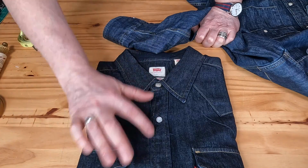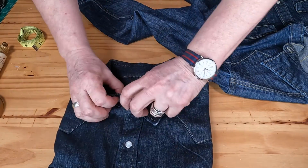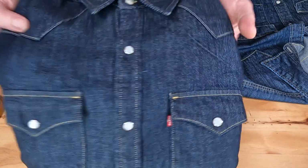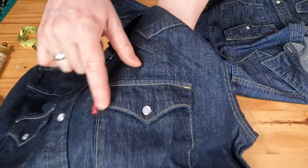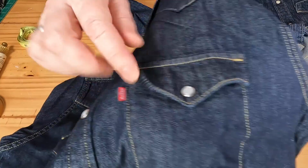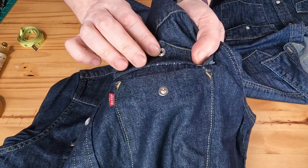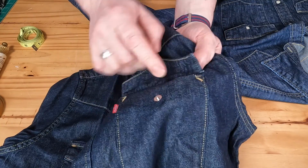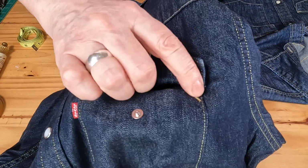As far as all the stitches, this is all single stitches. There's one regular button and all the snaps. And you've got the classic Levi's red tab here. So, everything seems fine. I wouldn't say it's super best quality. You've got the bar tacks here, you know, to make it a little stronger.